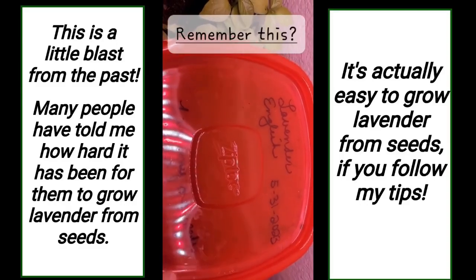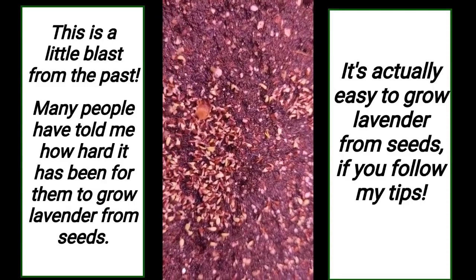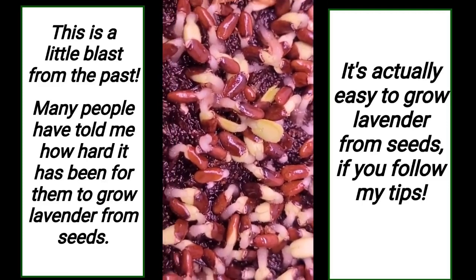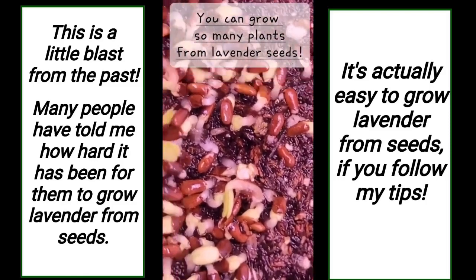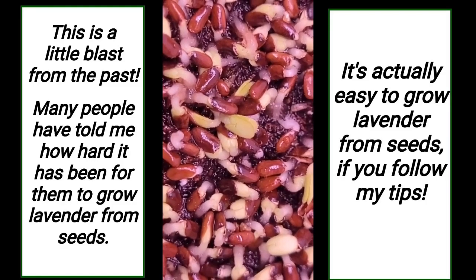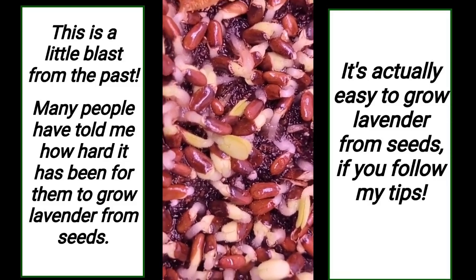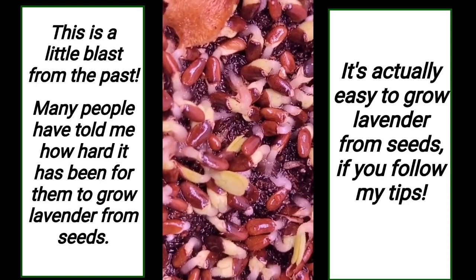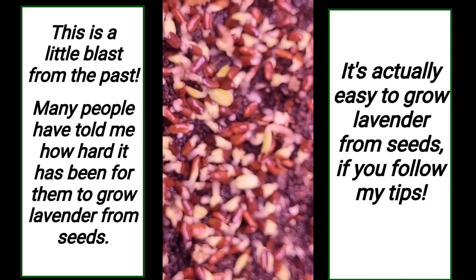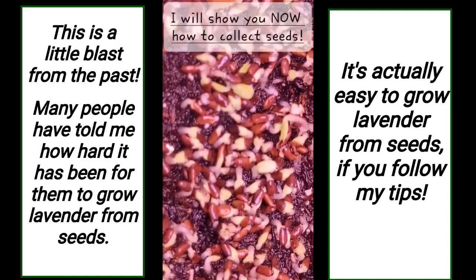June 4th, so it's been 5 days on the English lavender. Look at the sprouts. They are definitely sprouting, and a lot of people have told me that you have to cold stratify lavender seeds. I never have. Sometimes though, I'll collect the seeds from the previous year, so they might have been cold stratified naturally, but from this batch I don't believe so. I took them straight from the plants when it was hot weather.